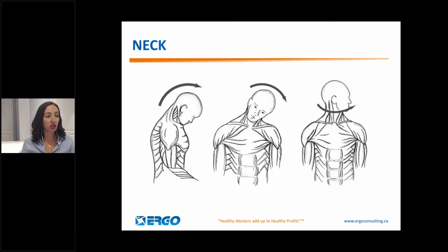So neck stretches could be done in either sitting or standing. If standing, you should be standing with your feet shoulder width apart, and make sure that you breathe. This is not something we do while holding our breath, because obviously we don't want people getting dizzy. So the first stretch is that you drop your bowling ball, your head, chin down to your chest until you feel a stretch along the back of your neck, and you would hold that for 10 or 15 seconds.